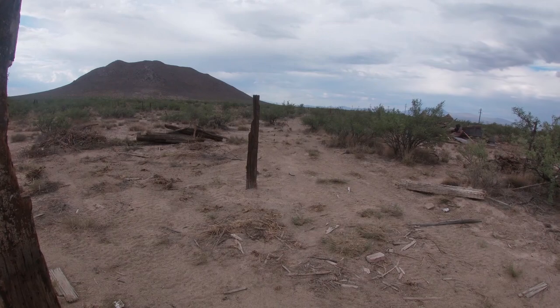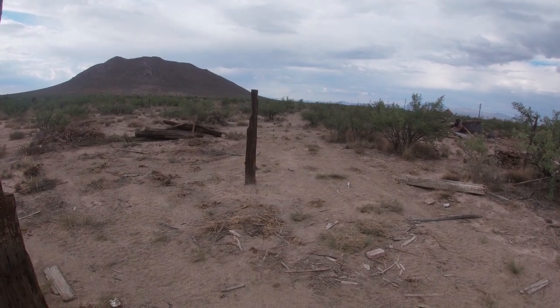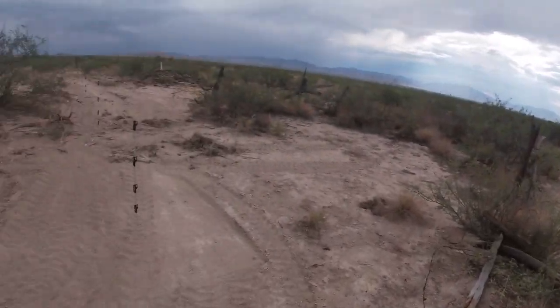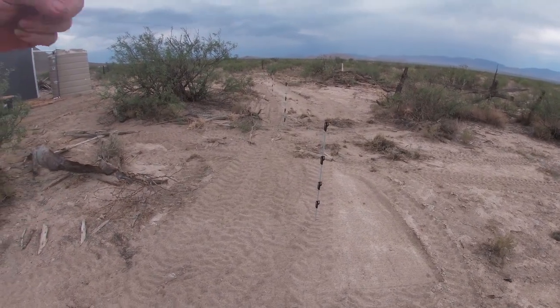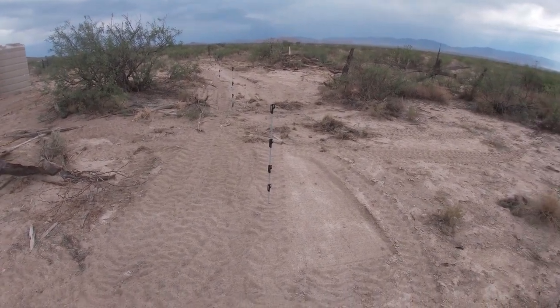Okay, I don't know if you can see these, but I got the posts in all the way down from corner to corner, all the way down through the whole thing.